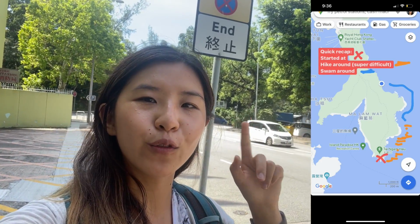Hello, welcome back to Life Travel E. Today we are going to this exciting new place called Lo Fu Ngam, which is nowhere near Lo Fu Town or any other live related stuff. It is in Sai Kung and it's supposed to be really nice.